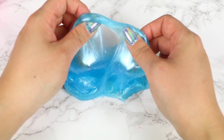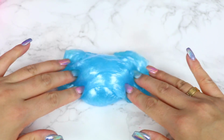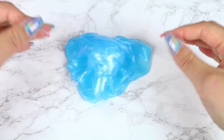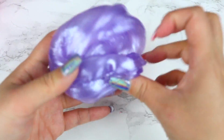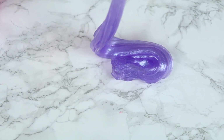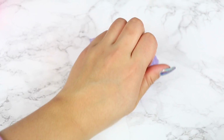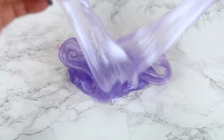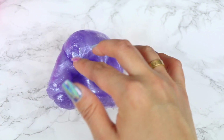I just can't get over how stretchy this slime is for a store-bought slime. It also has amazing bubble pops, and it's great for poking too. The purple color has the same texture as well. I always like to test out different colors of the same slime because sometimes they can vary. This was an awesome slime from Claire's. It's unscented, but for $16.99, I feel like this was almost worth it. I love the color combination of the pink, blue, and purple, and the glitters in it. It's so pretty, and overall the texture was amazing.